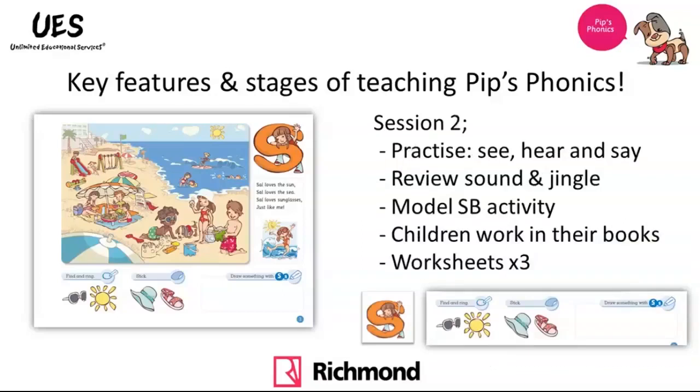Session 2 would be a practice page where they would see, hear, and say the words. Session 2 would involve reviewing the sound and the jingles. And session 2 then works on the tasks at the bottom of the student's page. So the find and ring and the find and stick sections where they're invited to stick the stickers into the iconic image.